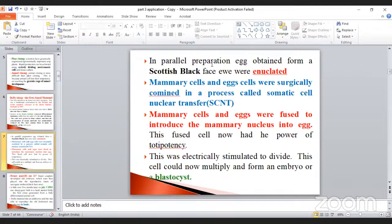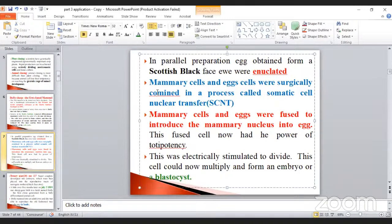In parallel, eggs obtained from a Scottish Blackface ewe were enucleated. Removal of the nucleus is called enucleation. After that, the mammary cell and egg cell were surgically combined in a process called somatic cell nuclear transfer.